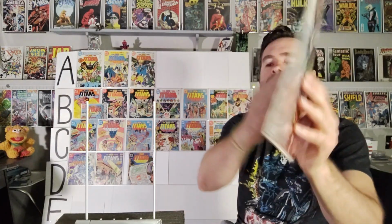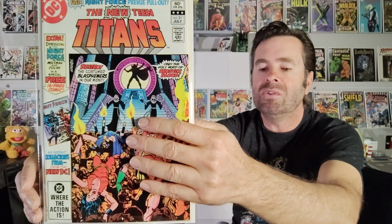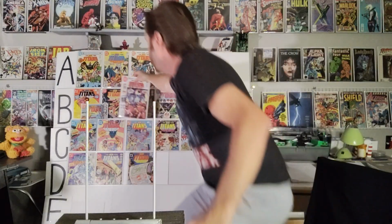Next up, we got issue number 21, and this is another one that included a preview in it. And you can see that they used this border there, and they ate up so much of the image. I hate that, but it's a beautiful image. Look at this central figure here with the fallen Titans being carried. I would give this one an A if it didn't have that border, but because of that, I'm only giving it a B-.